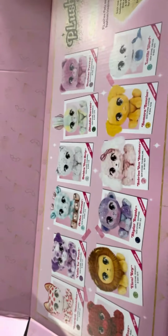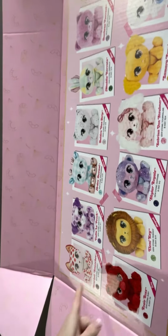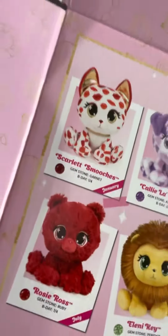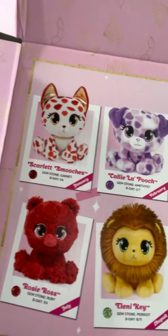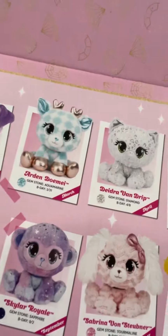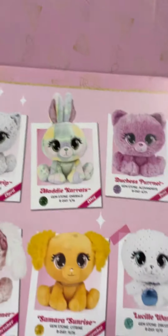Don't. So let's look here. We've got all of the birth points. Oh my god. They are so cute. They are so cute. There's so many. Which one do you want, Benny?